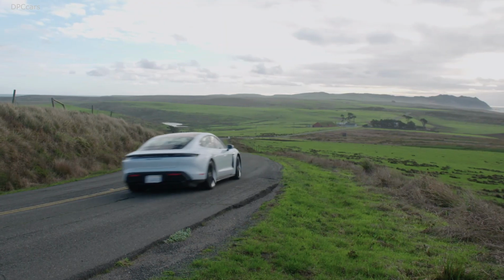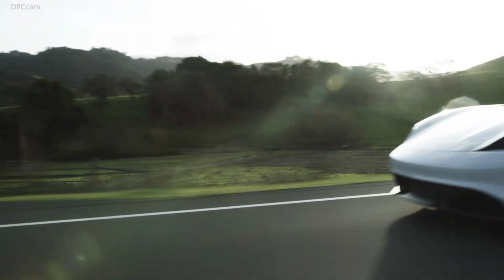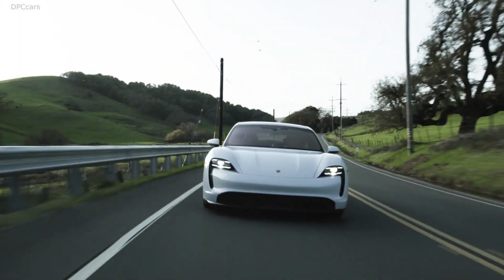Despite weighing 5,246 pounds and dispensing with all the personality inherent to an internal combustion engine, the Taycan Turbo S's dynamics are true to the Porsche DNA, as is the car's $186,350 starting price.